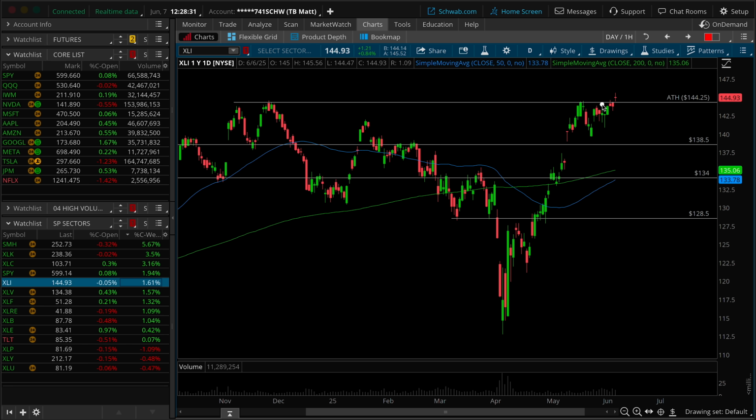I would be more concerned about the industrial sector if it were to drop and do something that looks like this underneath the balance range lows. If we were closing this gap, okay, now we're talking about threats to the broad market, but this, as of right now, no problem. Not overly concerned about it.